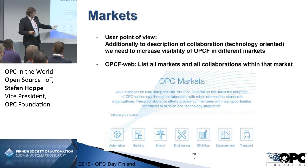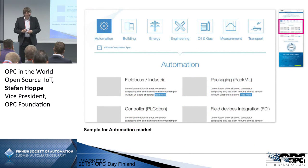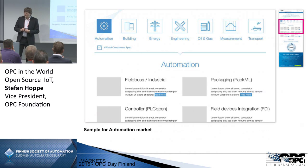And as you see here, we are talking less about technology. So who is aware of, well, MDIS? Maybe MDIS is popular here because you are more in Finland in the north area. So you are aware that MDIS stands for oil and gas. But sometimes you read a name, but you are not aware what market is behind it. So we have to talk more about the markets on the web, so that people get an easier introduction. And then if you select one of the markets, let's say automation, because that's what I know best, then you figure out, okay, there are a lot of collaborations with fieldbus organizations, with PLCopen, with PackML, and so on. This is how we want to change the appearance on the web to convince more and more people.